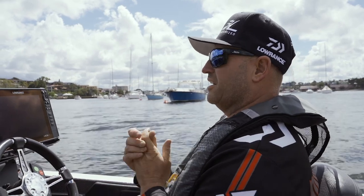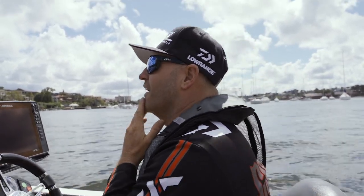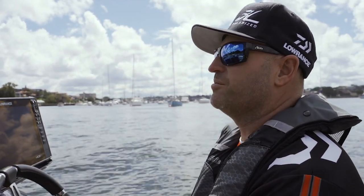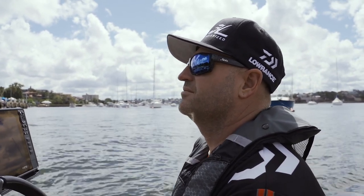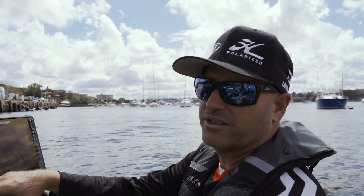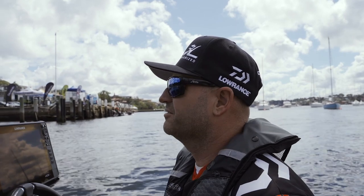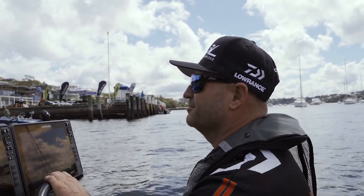Thinking I've probably got about 2.8 kilo. I honestly don't think it's going to be enough to keep you in the top spot, but it might keep us up in the top five maybe, but we'll wait and see. I'm a bit disappointed I couldn't get a kicker. I would have liked to have got something decent in the bag, but anyway, it is what it is. We fished our ass off, so can't ask for any more than that sometimes.